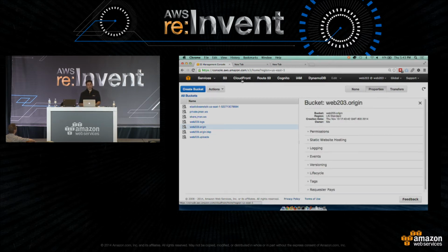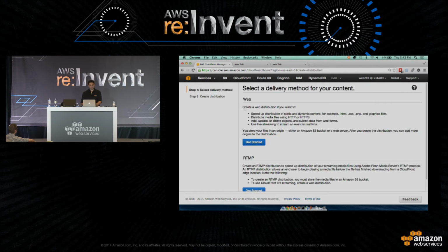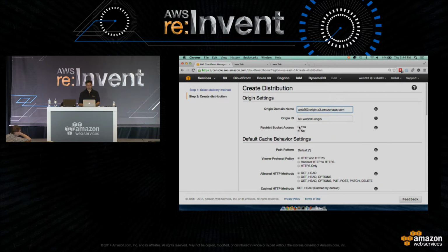Now we're going to create a CloudFront distribution to deliver the site assets. So I clicked on CloudFront, click Create Distribution, select Web as the distribution method. Since it's an S3 bucket, it's already pre-populated there. So I'm just going to click web203.origin, which is what we just created.